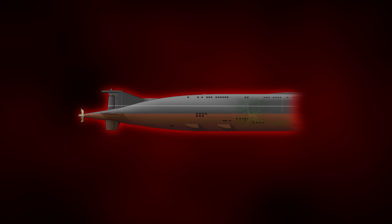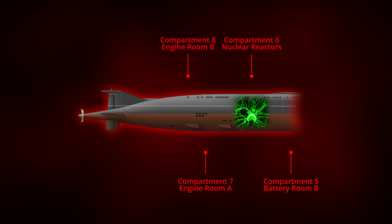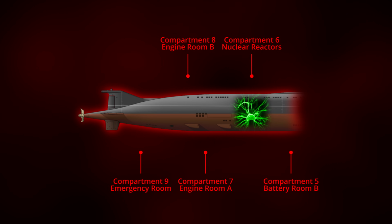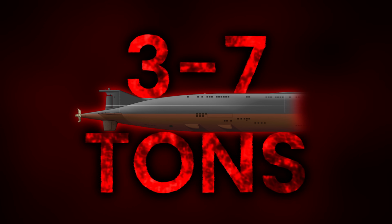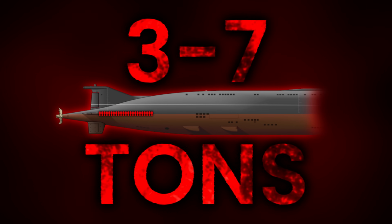above them. Thankfully, the nuclear reactors that were on board were built to withstand very large impacts. They were fine after both explosions and they were able to shut down automatically, preventing what could have been an out-of-control nuclear meltdown. After the second explosion, the equivalent of 3 to 7 tons of TNT, 23 people still remained at the stern of the boat, in the 9th compartment, as what was left of the submarine began sinking to the bottom of the ocean floor.